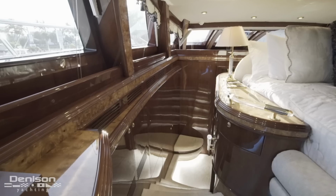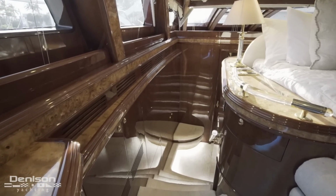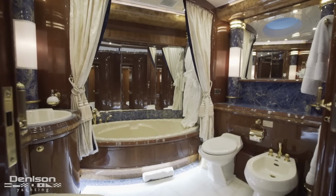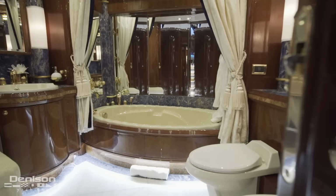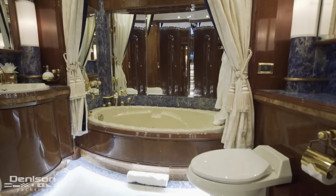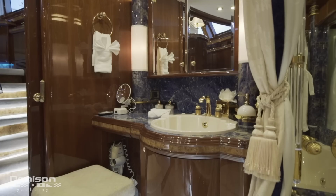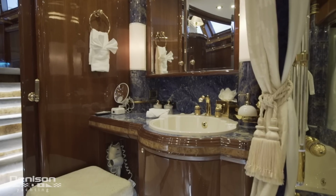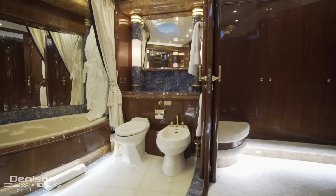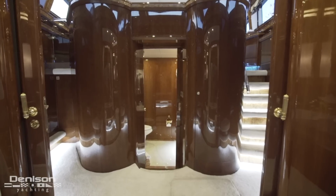High-gloss burl joinery leads us forward and down to the lower section of the split-level master, which is where we find the ensuite. The ensuite is divided into 2 sections, offering a different take on a his and hers layout. Starting with the forward part, we first see a centerline jacuzzi tub fit for a spa experience. Additionally, there's a vanity on the port side and a bidet on the starboard side. Looking aft, we see the other part of the ensuite, which just like the last section can be closed off.